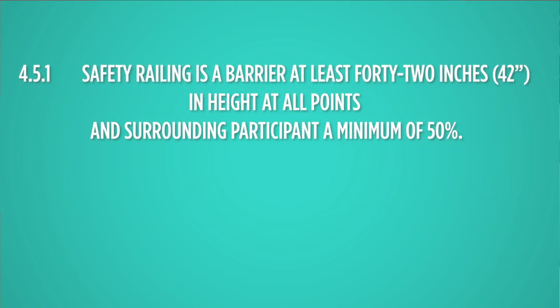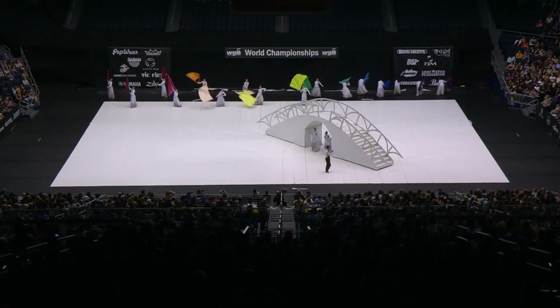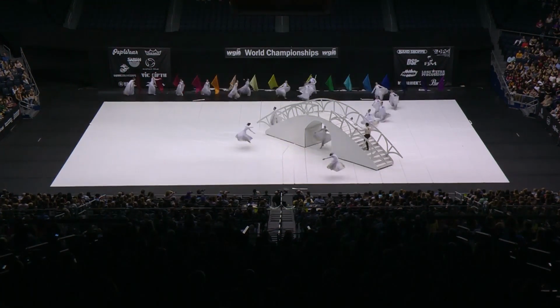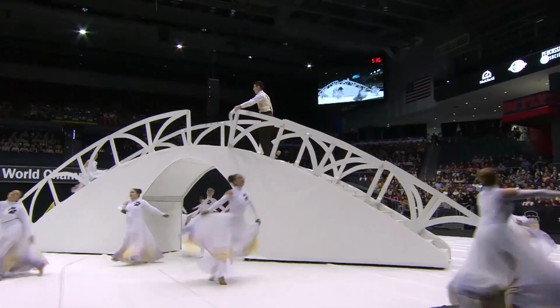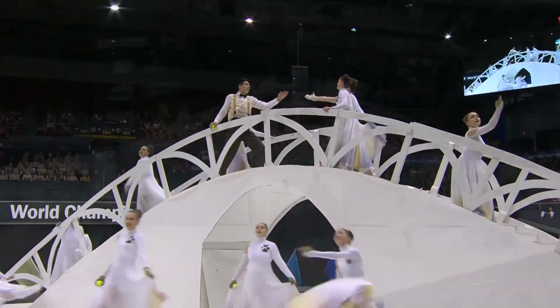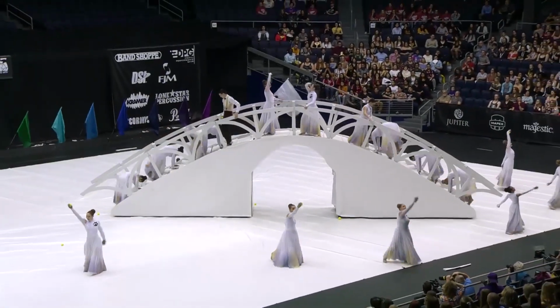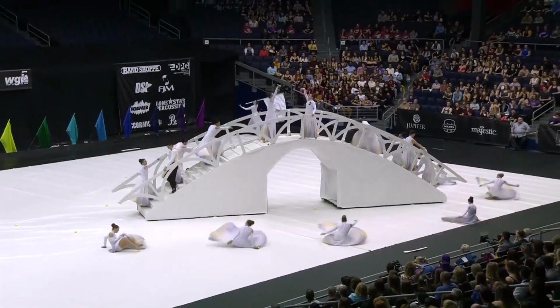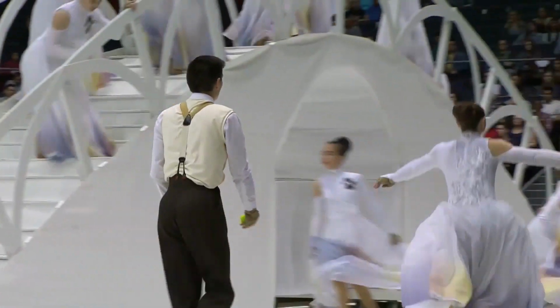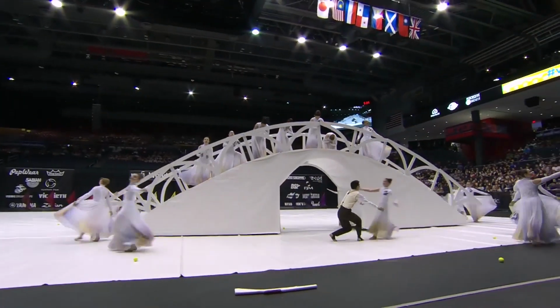4.5.1 now states that you have to have a safety rail 42 inches high, covering 50% of the surface the person is standing on. So if you have a member that's standing on a prop that is over 6 feet tall, you are required to have a safety rail on 50% of that surface. And the reason 50% was put in place is because that should cover sufficient enough space so that if the member slips, loses their balance, etc., there's something they can grab onto. This not only happens when the member's doing things on top of a prop, but in some cases where the prop is moving. And we'll talk about moving props in a minute.